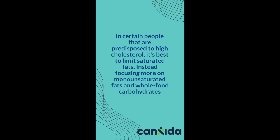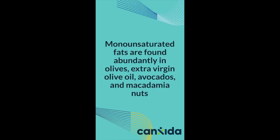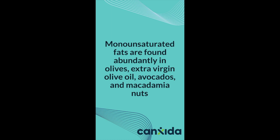In certain people that are predisposed to high cholesterol, it's best to limit saturated fats, instead focusing more on monounsaturated fats and whole food carbohydrates. Monounsaturated fats are found abundantly in olives, extra virgin olive oil, avocados, and macadamia nuts.